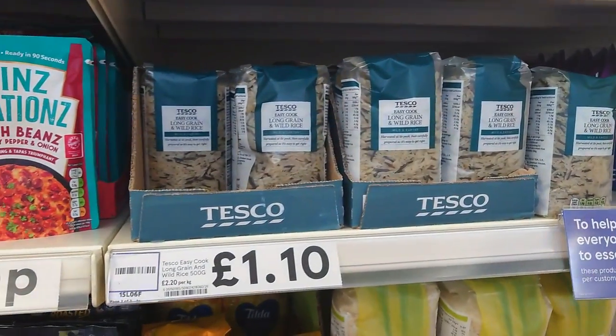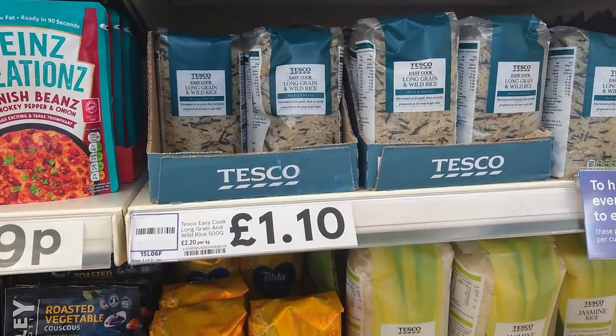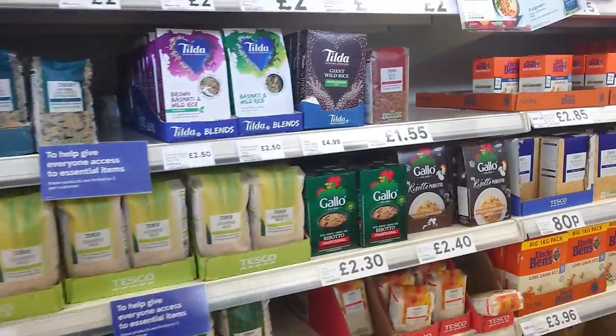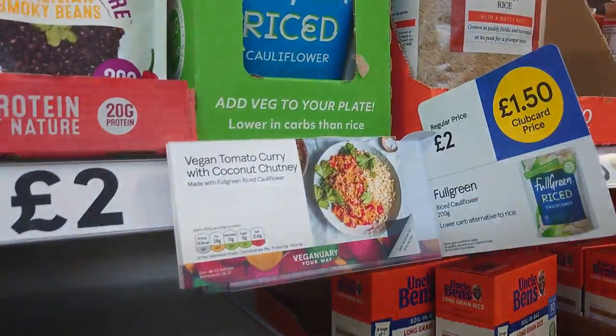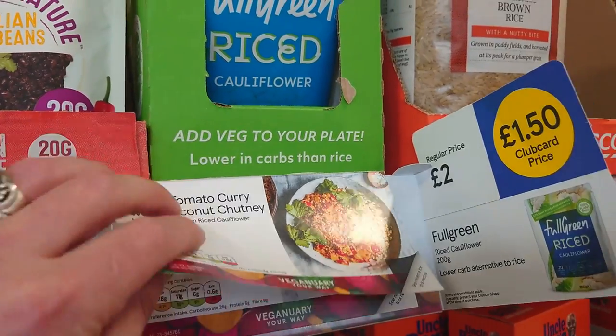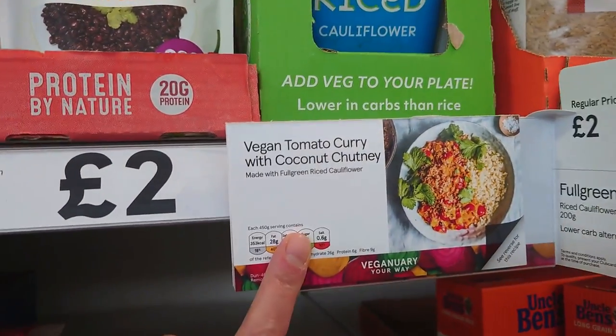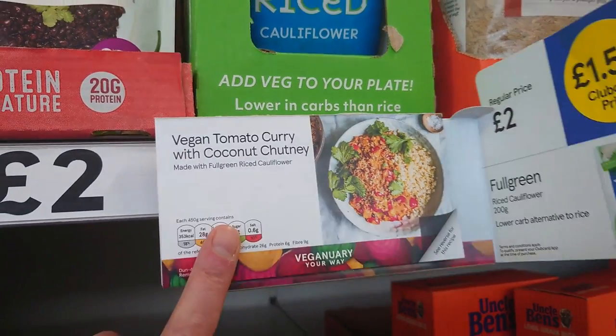I've just put one of these in our packet, and we also noted lots of rices and grains, and that's really good. And look at this, a little rip-off recipe sheet so that you can make vegan tomato curry with coconut chutney. That's really, really good.